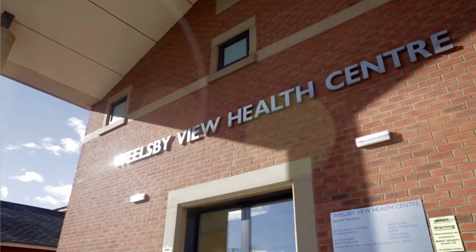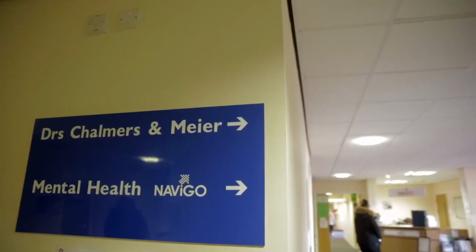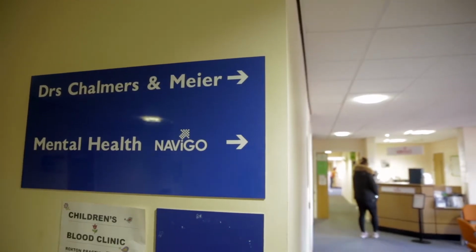The patients will get seen and treated in primary care. They will avoid a referral up to the hospital. They will potentially avoid unnecessary investigations in secondary care. Basically, the right patients will go into the right place for the right reasons.